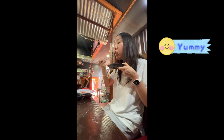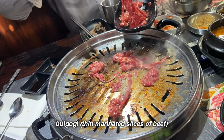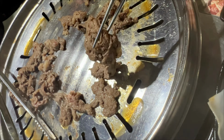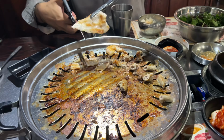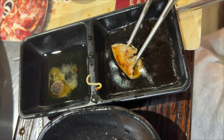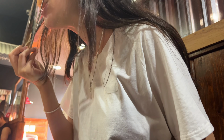After the brisket, we ordered bulgogi, thin marinated slices of beef. It was perfectly tender and marinated, my favorite meat of the day. We also tried pork belly, intestines, and shrimp. While pork belly is supposed to be fatty, I thought it was a bit too fatty. The intestines had a slight smell, and I felt like they weren't cleaned properly, so I wouldn't order them again. I did really enjoy the shrimp though, it was fresh and peeled.